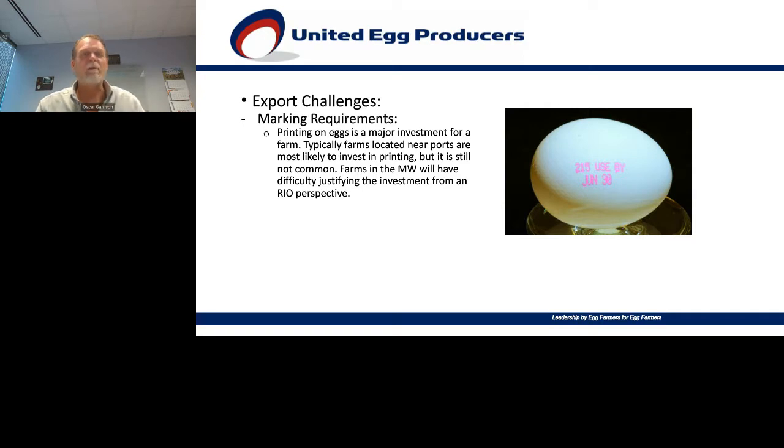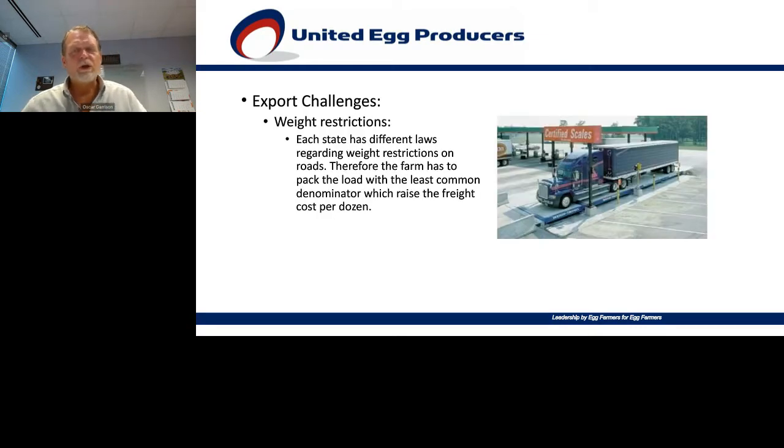to see these. A farm in the Midwest will have difficulty justifying the investment from a return on investment perspective overall, with the minimal amount that they may export and then the minimal use that they'll get, balancing that with the cost. Weight restrictions are also another unique aspect, particularly for loads going to Mexico. Each state has different laws regarding weight restrictions on the roads, and the farm has to pack the load with the least common denominator, which raises the freight cost per dozen.